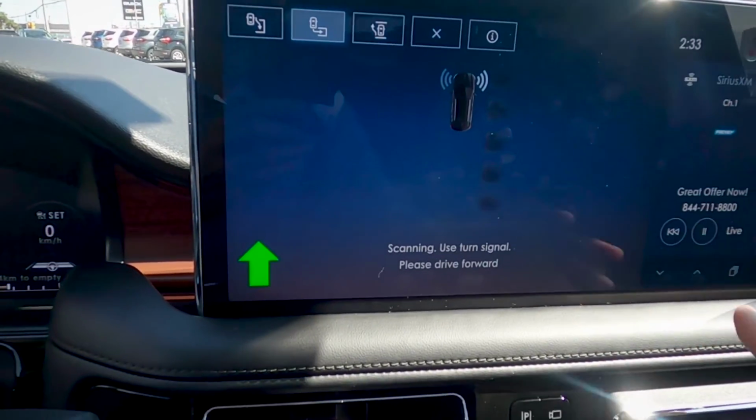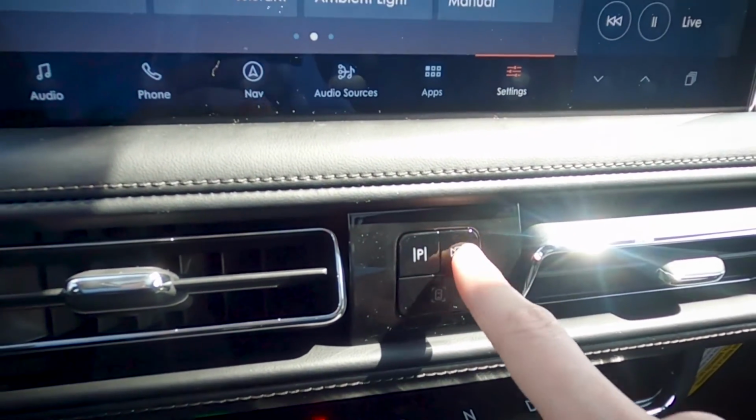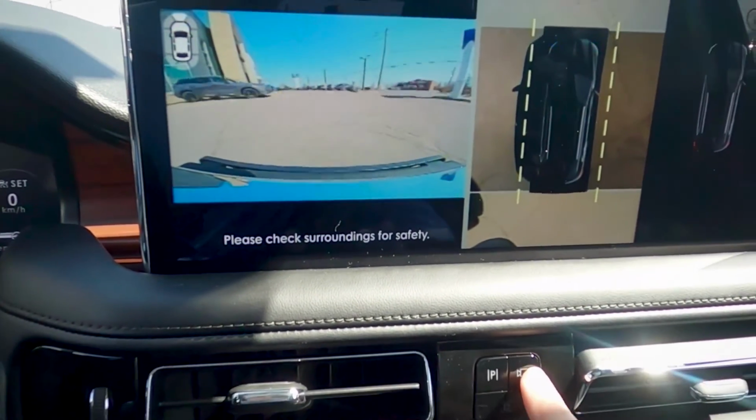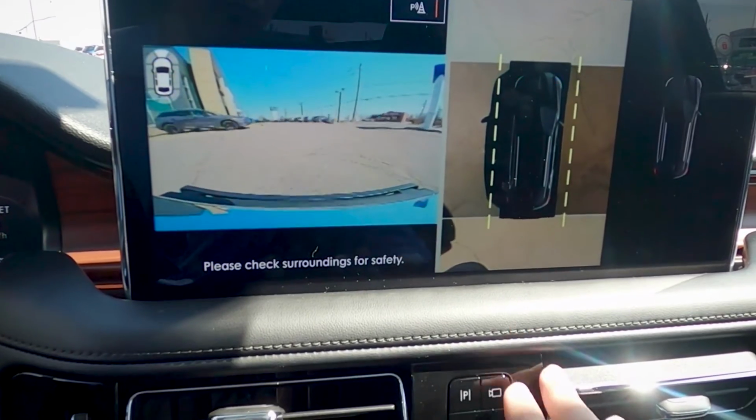So really straightforward. I love the fact that we've got the capabilities to do that. Press that button in order to get rid of it. And we've also got our camera button. We've got a full 360 camera that's available there, so all the way around. That is not standard inside of the vehicle. It is optional, but does look very sharp.